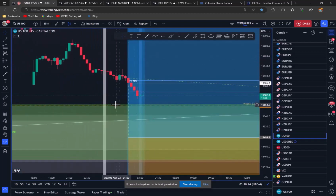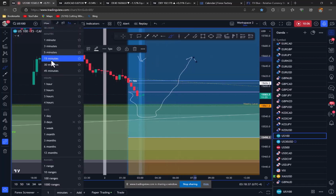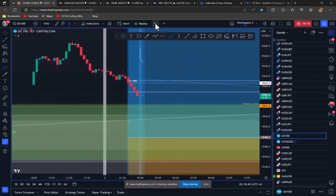So it's reaching into my buy zone. This line here, London Open. If it trades down, we could see it rotate there. So that would be my thing. Okay guys, I think that more or less wraps it up. This is the US 100.